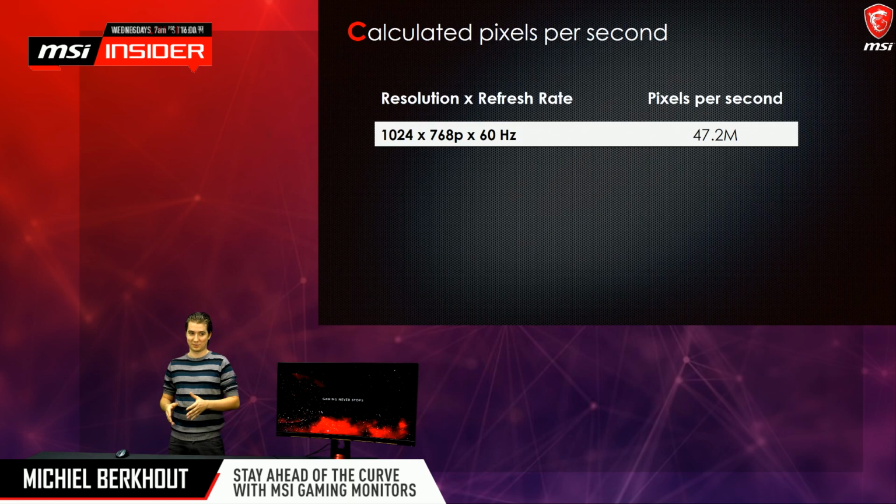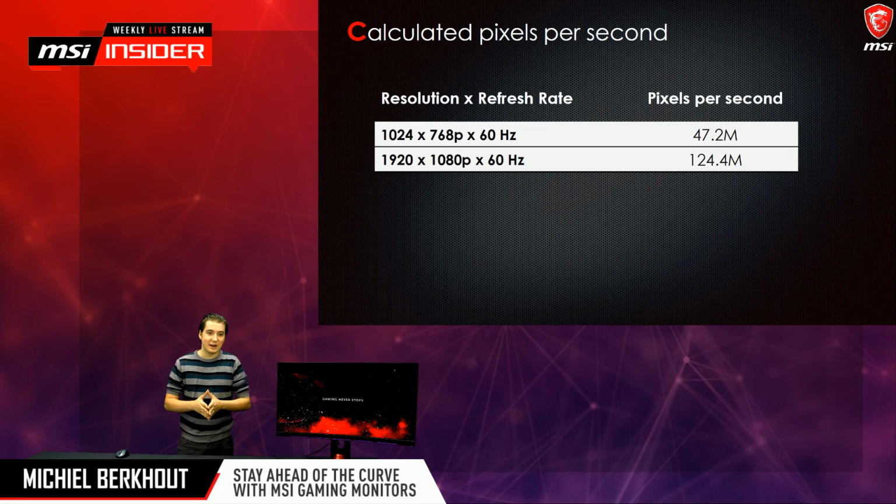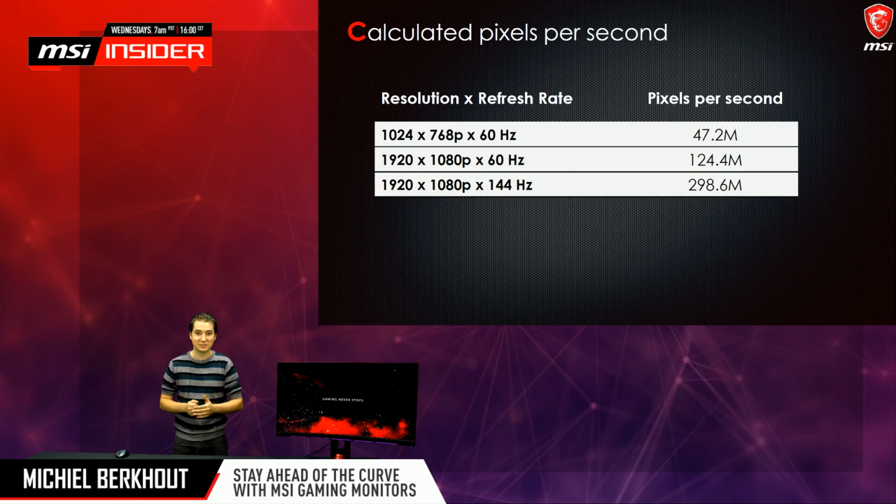So if we continue, at the moment 1080p at 60 hertz, that's the most common resolution amongst desktop gamers at least. On a notebook it's a bit different, they usually have a lower resolution still. But there you go, that's already 124.4 million pixels that are calculated per second. And this is just pixels, no effects or anything else. So this is already what your graphics card has to render in idle. Nowadays, we're getting higher refresh rates, like 144 Hz, if you have that on full HD, we already go to almost 300 million pixels that are calculated per second. But as I explained, we also have 1440p.